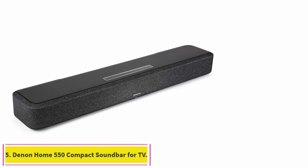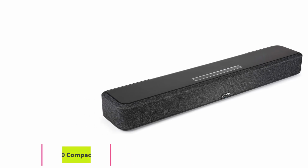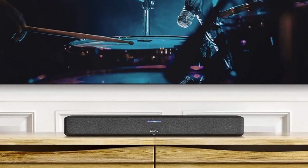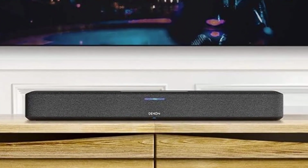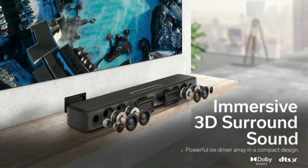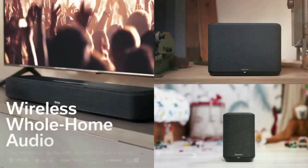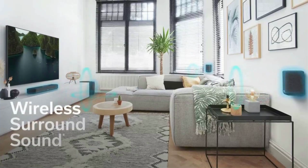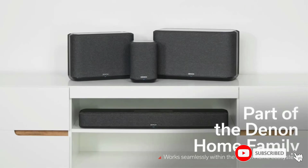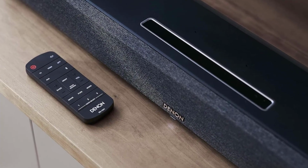Number 5. Denon Home 550 Compact Soundbar for TV. This soundbar from Denon might look cute and small, but it sure sounds mighty, and it is also packed with features. There's built-in Alexa integration, so you can ask it the weather, set reminders, and turn up the volume just with the power of your voice, as well as support for HEOS, Denon's own proprietary music streaming system. If you're already firmly integrated into the Denon HEOS ecosystem, and have other Denon speakers dotted around your house, you will be able to connect them all up together and play audio in multiple rooms.